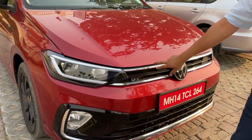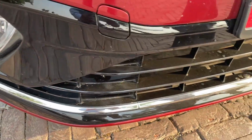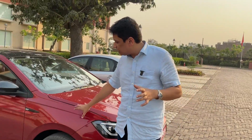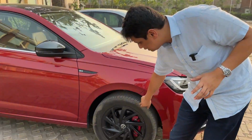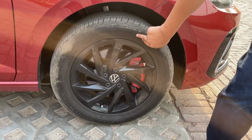A lot of chrome up ahead. Grille is in chrome, GT badge over here, and the bumper also is in chrome. Very stylish chrome. It's not overdone, so very well balanced chrome design. Side profile again looks very muscular, and these blackened out alloy wheels look really sharp. Now these, of course, are 16 inches and they look quite good.